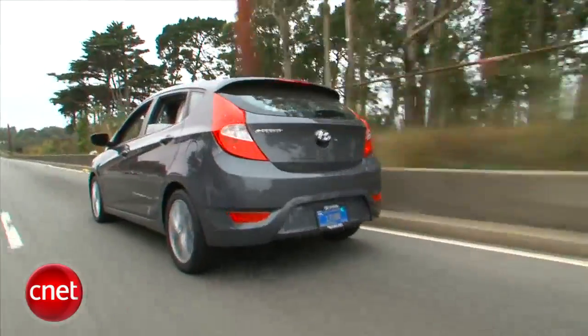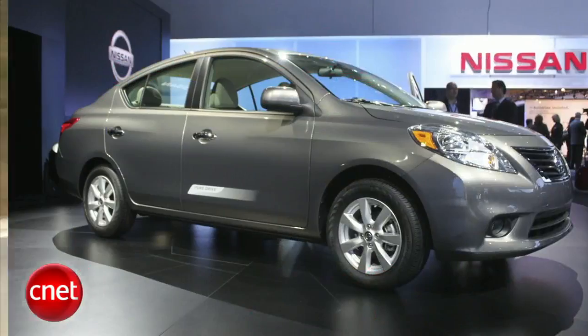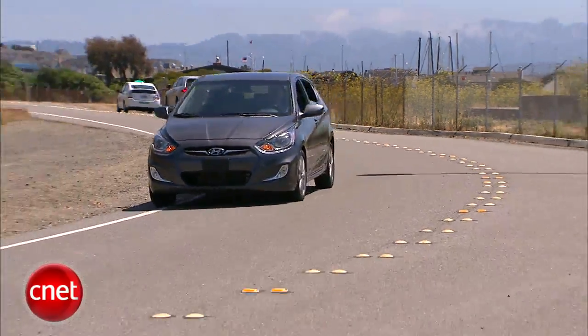Accent. It's the first rung on the Hyundai ladder, competing with the Honda Fit, Ford Fiesta, Toyota Yaris, Nissan Versa. Not an easy room. So is this where Hyundai's recent ascendancy is going to flatten out? Let's drive the 2012 Hyundai Accent SE and check the tech.